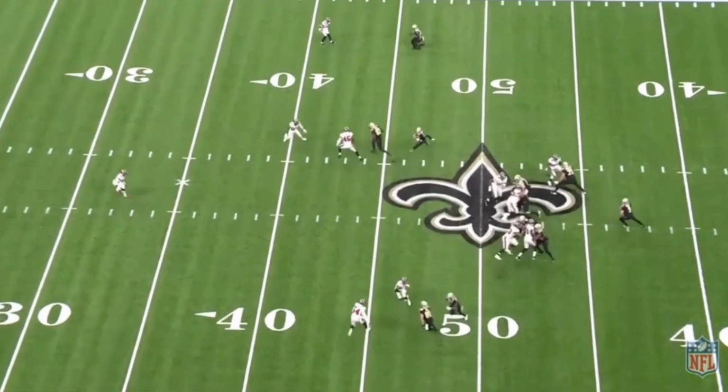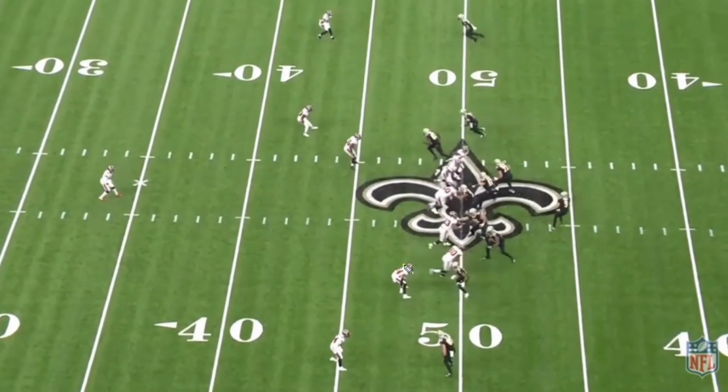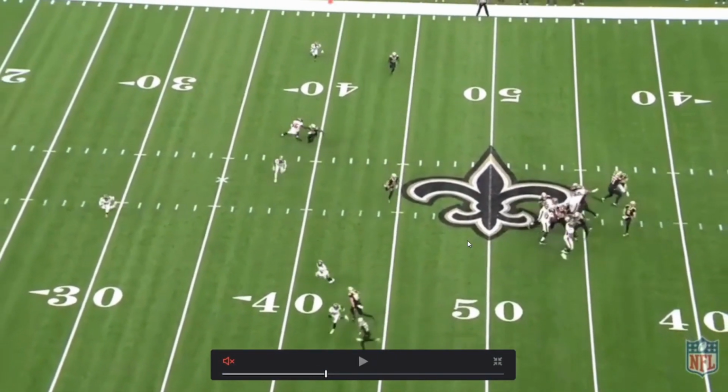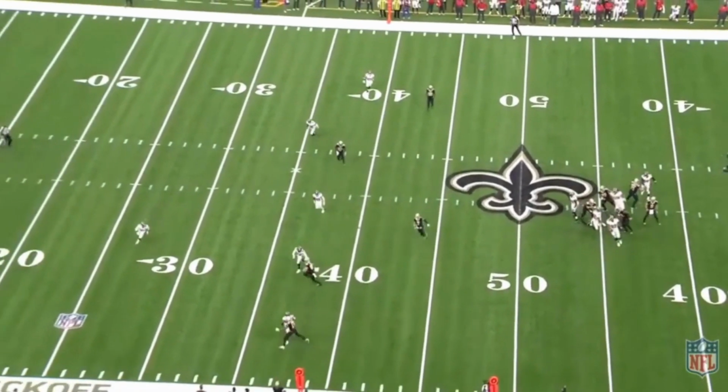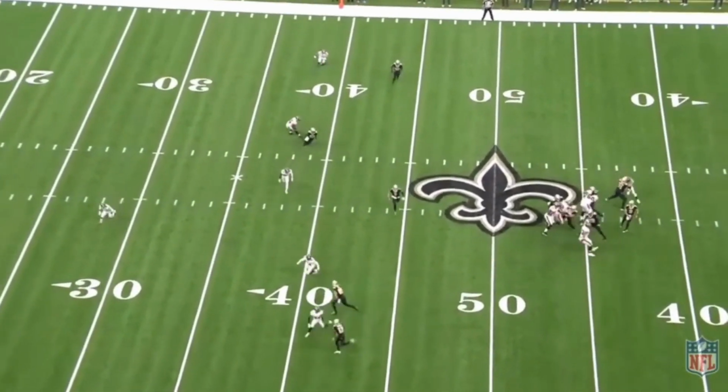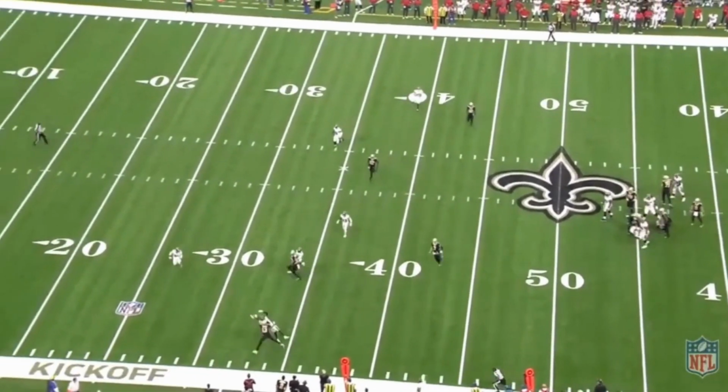And now we get into his pass breakups and just his technique and how fluid and really good it is here. Playing in the slot, does a great job of seeing the pick there, gets through it, getting his eyes back on the football, then adjusting his body and almost making another great play. I mean, it is a great play here, but almost coming down with another pick.